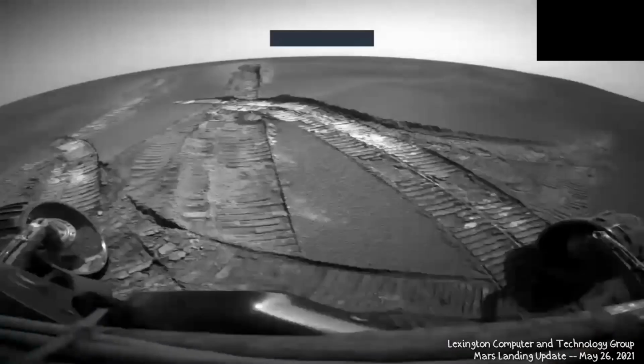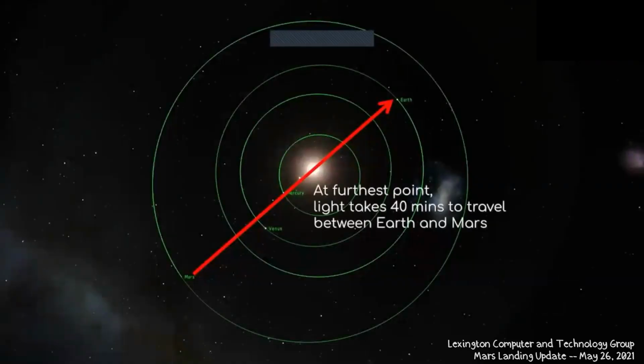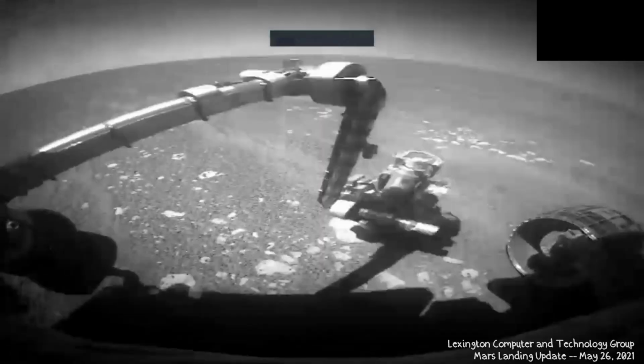Otherwise, they would have had to go through hundreds of images and wait through painful latency delay for commands to be sent to the rover. At its furthest point, the latency between Earth and Mars can be upwards of 40 minutes. This is one of the reasons why it took 3 years to only travel 7 kilometers up until this point.